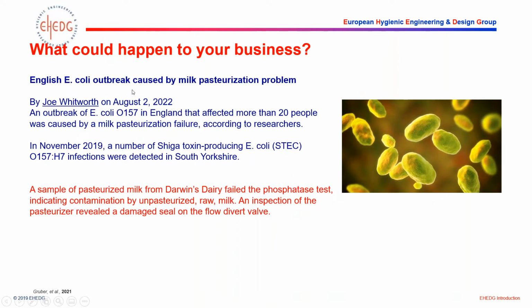My last example is from England. In England, an E. coli outbreak was caused by milk pasteurization. And this one relates to hygienic design much more closely. This was an outbreak of E. coli 0157 in England, affecting 20 people, and it was thought to be caused by milk pasteurization failure.